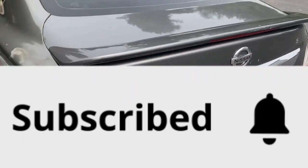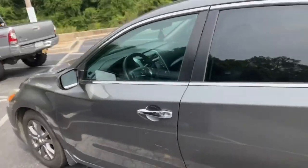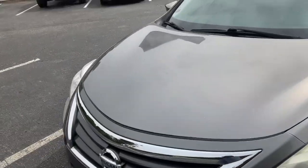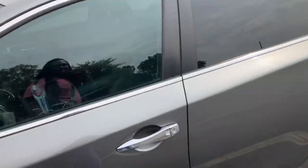It has a little cosmetic stuff going on with it. But, y'all, it's my car. Like, it is my car, y'all. My new old car. And it's not that old, y'all. It's a 2015. Let's get in her.